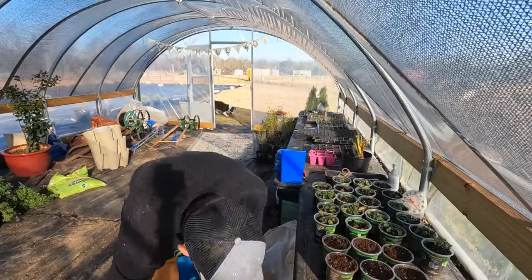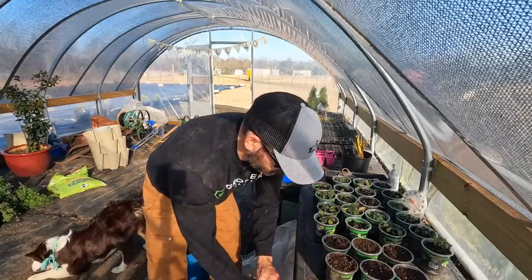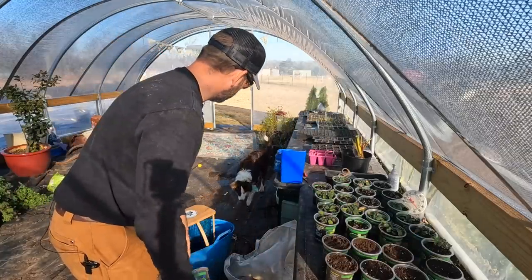I got sweet ants in this bag. They're not biting ants, thank goodness. Sugar ants. But they're not going to hurt anything. Got Miss Holly on the scene over here.